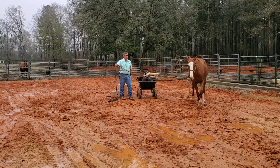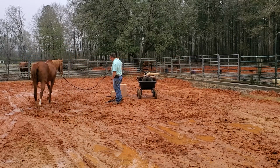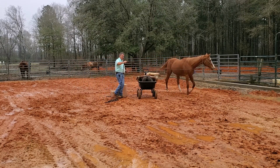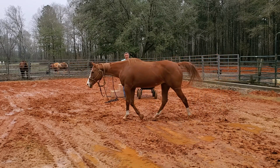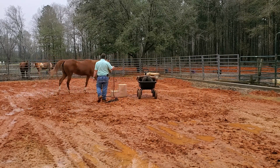As I'm just asking her to walk around, see how she's looking to the outside. She has been in a pasture with another mare for quite a few years. I believe her previous owner had passed away like 5 years ago. I think, I'm not positive. So she has basically just been in that pasture, not really handled much in the last 5 years. So she is looking to another horse, looking for a buddy.